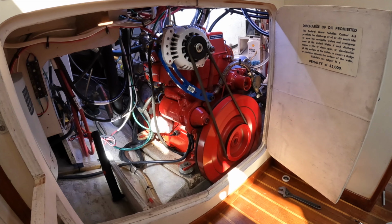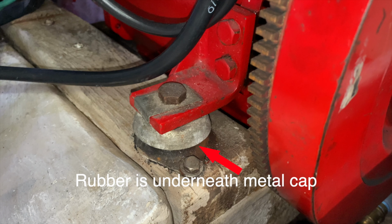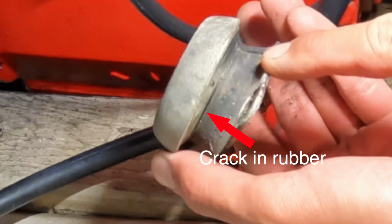Now for the task at hand. Most engines are supported by four mounts, one on each corner. They are used to secure the engine in place and absorb torque and vibration. These vibrations are absorbed by the rubber in the mount. As the rubber ages, it dries out and tends to lose its vibration-absorbing capacity, which leads to cracking and failure of the rubber and the mount itself.